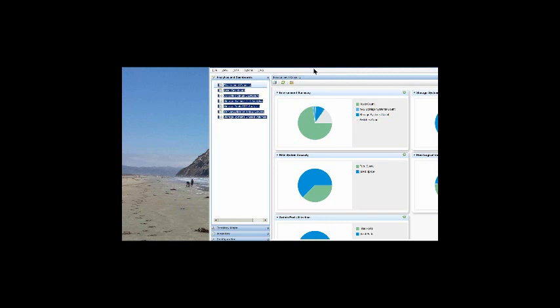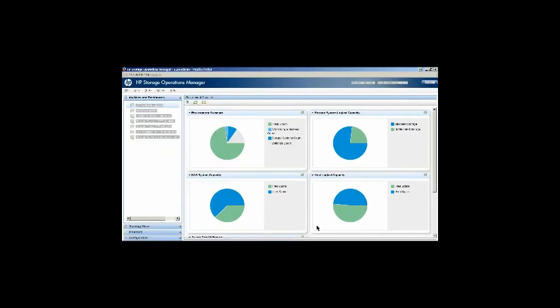So this is our environmental capacity dashboard. Okay, so as I said, this is our environmental dashboard. You were asked to provide 50 terabytes for a new application.